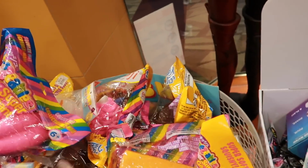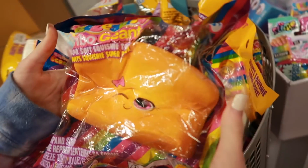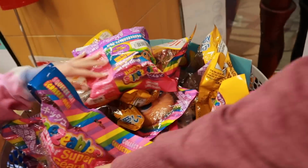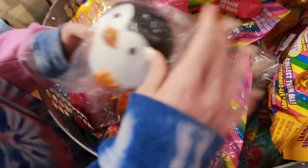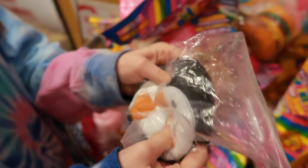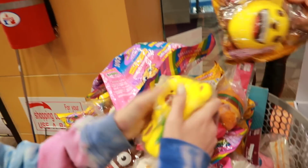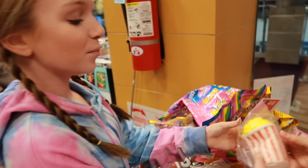What's this one? Oh, look at that big bread. I don't think I have a big bread like this. I don't think so either. What else is in here? Oh, what is that? Another little pink one. Oh, this one's better. Is it? Feel it. Oh, yeah, it looks better. Oh, little teddy bear. Oh, look, Rowan.